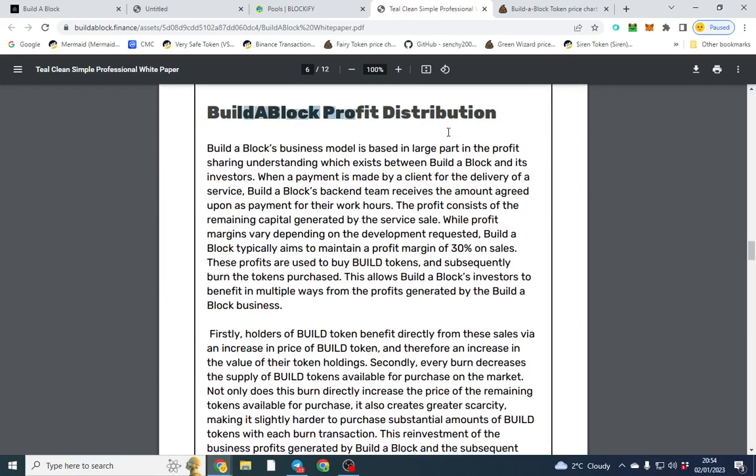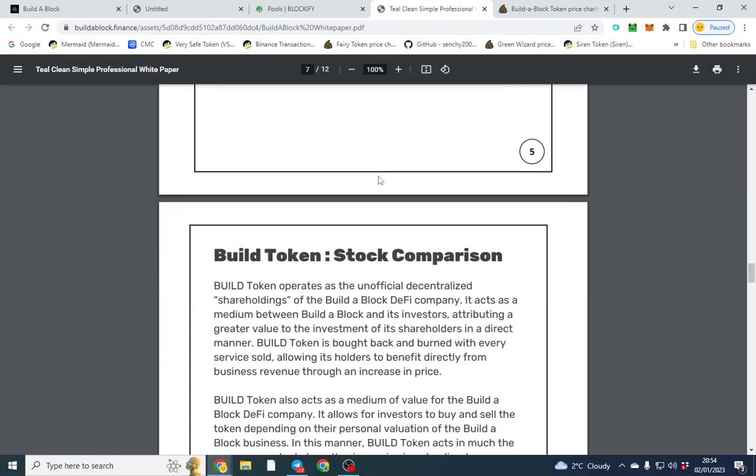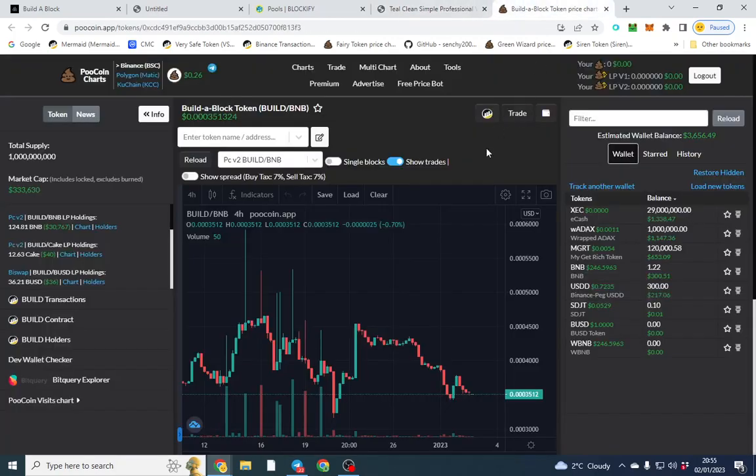But it talks about the profit distribution, which is what we want, which is 30% on sales goes back and they burn the token. So we'll buy Build tokens and subsequently burn the tokens purchased, which is exactly what we want. We don't necessarily want the dev buying back 30%, 50% supply and then holding it and then wondering what's going to happen with it. So what it does, it sets a higher floor each time. So we'll have a look at the chart now.